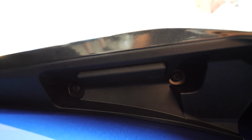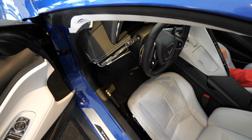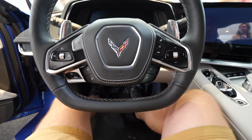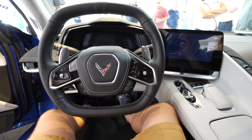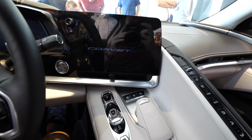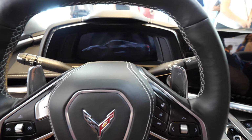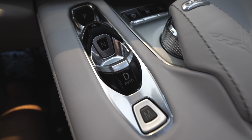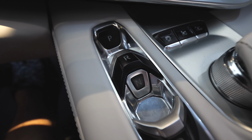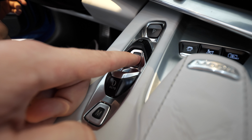Now I'll get a shot of the door handles. They are made of plastic, but they're really easy to feel under the door. Alright, let's do this. Once you sit in the Corvette, which is pretty low to the ground, it almost feels like it's an extension of your body. The seats are very comfortable, and surprisingly, visibility is much improved out of the front. The shifter buttons are made of aluminum and have a very solid feel to them.